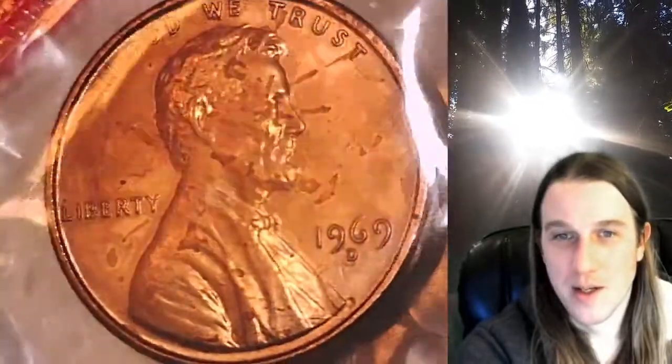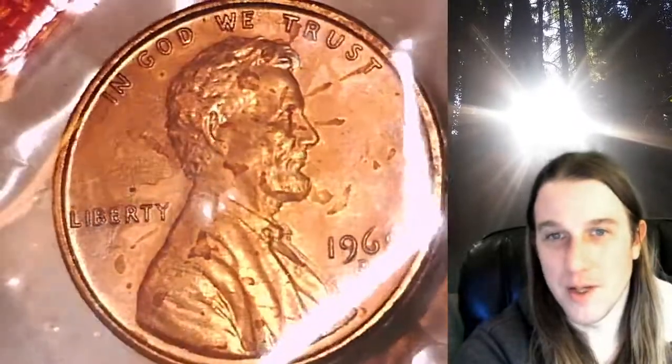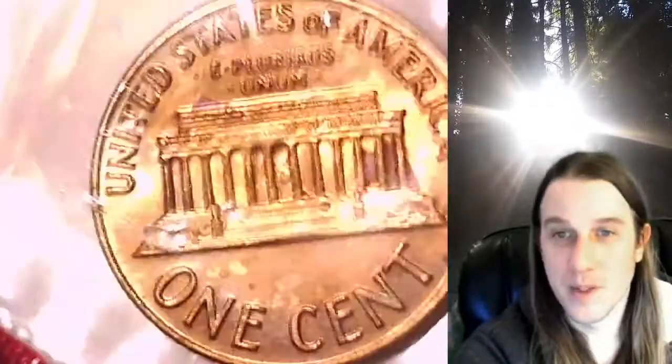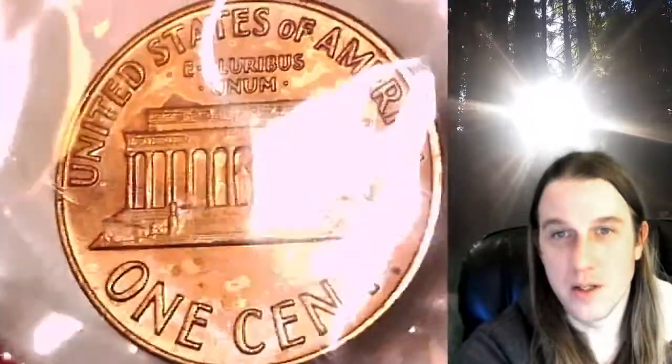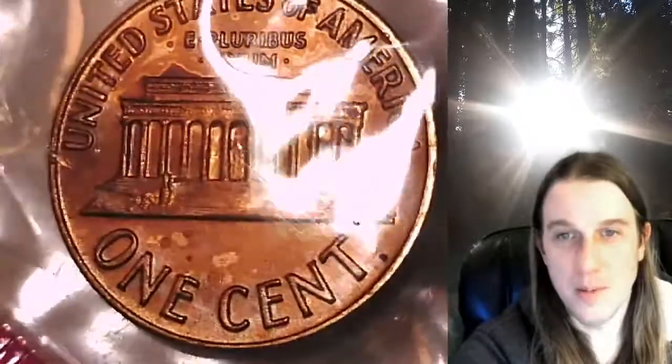This one here definitely has some environmental damage on it. Kind of interesting looking coin though. Possibly a little bit of toning starting to try to happen on this coin. Looks like the mint cello must have gotten some moisture in it.